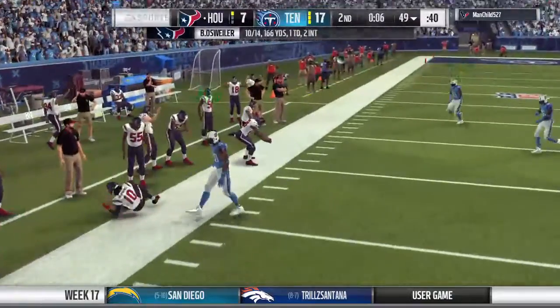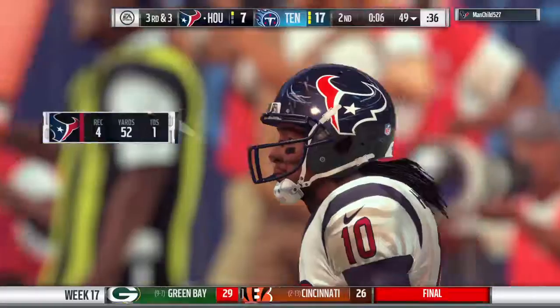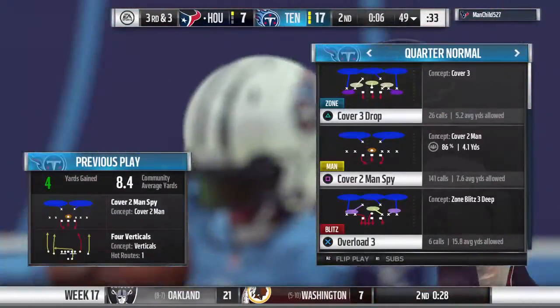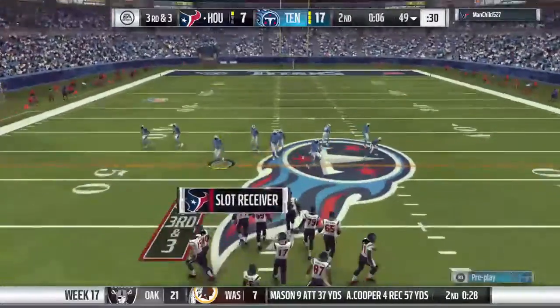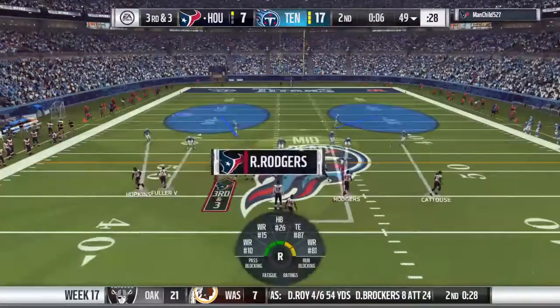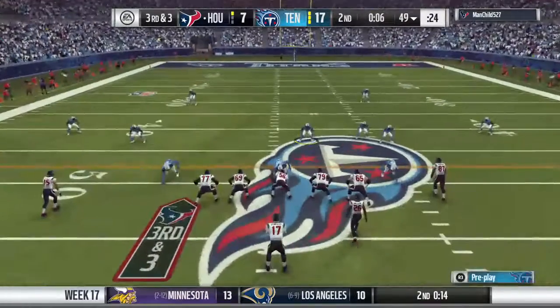Sideline throw, it's complete. And a nice job there of keeping the toes in bounds. If you're running out route, it's likely you're going to end up near the sideline. And what did we just see there? Toe tap. You got it. The benefits of practice. Toe tapping, foot dragging, picking it up, and making sure it was a catch.